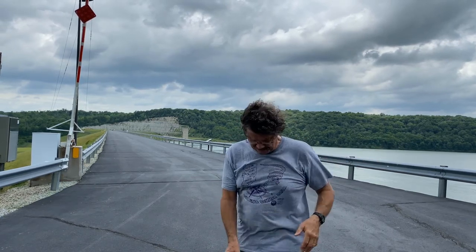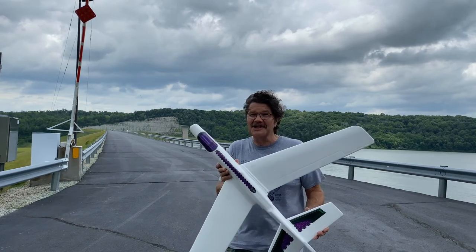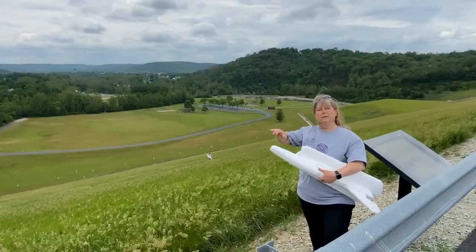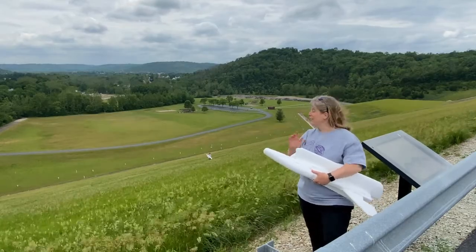But it's so windy, you know, besides the lake, I brought this cool airplane. Now you can buy this at any local box store for $9.99, and it's a lot of fun, even on a windy day like this. So we're at the top of the Brookville Dam, and Rick is going to put his aviation skills to the test. It's a little windy today, so he had to go down quite a ways.